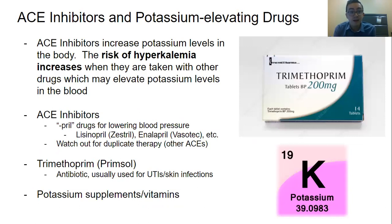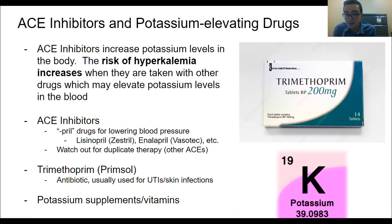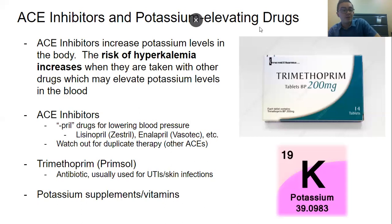Likewise, we have our ACE inhibitors and potassium-elevating drugs. This is the big one that might often get overlooked because ACE inhibitors, which are of course our blood pressure lowering pril drugs, lisinopril, Zestril, enalapril, Vasotec, etc., if they're used along with other drugs which may increase potassium levels in the body, that's when we might have a risk of hyperkalemia. So hyperkalemia is high potassium levels in the blood, which can potentially have some very deleterious side effects.